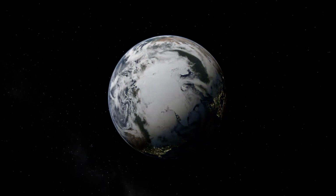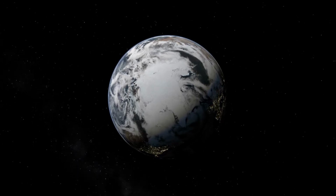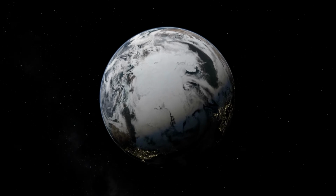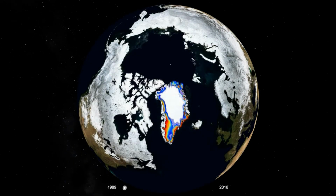Not only is Arctic sea ice shrinking, but ice on land, like mountain glaciers and the ice sheets on Greenland and Antarctica, are shrinking too. Red colors on this animation represent places on Greenland's ice sheet that are shrinking. Much more of Greenland and Antarctica's ice sheets are shrinking now than ever observed before.